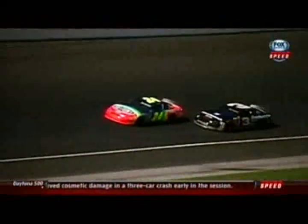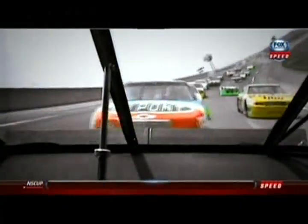Earnhardt versus Gordon was both great racing. Jeff Gordon and Dale Earnhardt touched. And great theater with the added oomph of historical significance. Is this the year that youth finally overcomes experience?